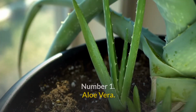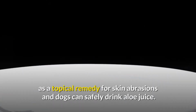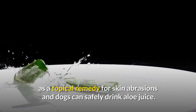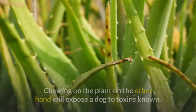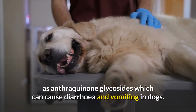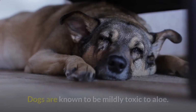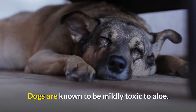Aloe Vera. The juice and gel contained within the leaves of the aloe plant can be used as a topical remedy for skin abrasions, and dogs can safely drink aloe juice. Chewing on the plant, on the other hand, will expose a dog to toxins known as anthraquinone glycosides, which can cause diarrhea and vomiting in dogs. Dogs are known to be mildly toxic to aloe.